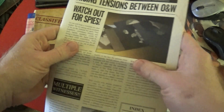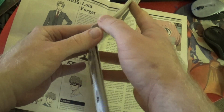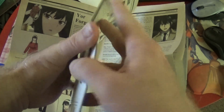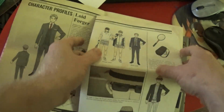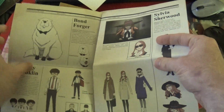Okay, so this seems to be something in order to contain it. But this is very newspaper-esque. We see a crossword here. Okay. This is definitely a lot harder to look at than most normal inserts. You see, they're not stapled together or anything. It's supposed to be very newspaper-esque. But, I don't know, I'm also guessing it's not perfectly that, because, you know, in good ways. So we've got Lloyd Forger there, but also Lloyd Forger there. Oh, I missed Anya somehow. Bond.